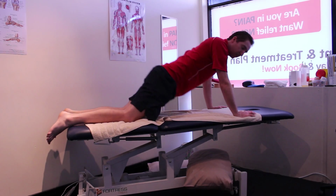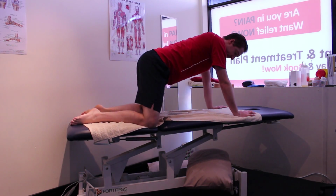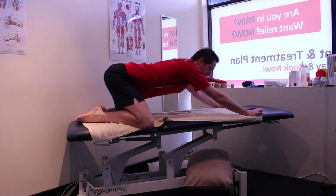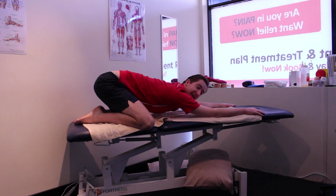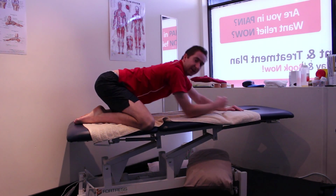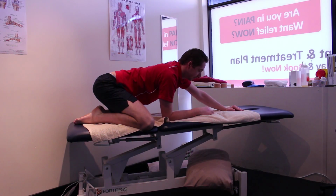The next one's often called child's pose. So we're coming up on all fours, knees wide, feet together, and coming back. And this is a nice way to do bending through the spine, but it's fairly unloaded and you're not weighting up the spine like you do if you're bending forward while standing.